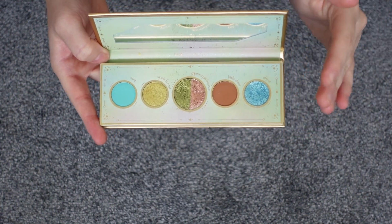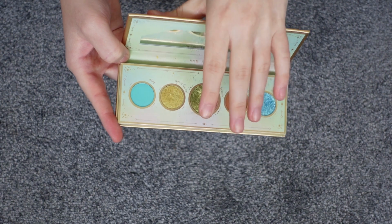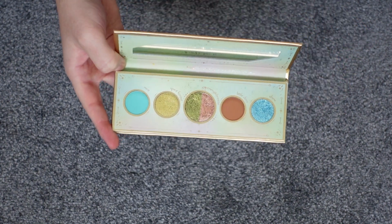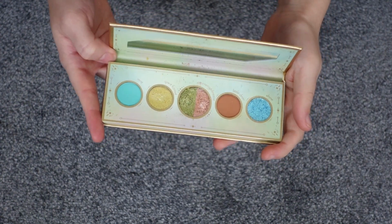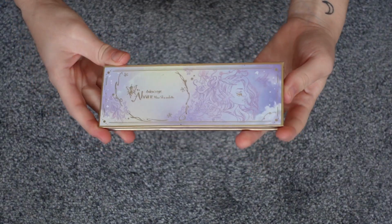The shimmers in here are really foiled and intense. There's only one shimmer that's not a satin, but it's not as intense as the others, but that's fine. The two mattes in here complement everything really nicely, and I love this tiny little boy. And then the other mini palette I have from them is the Mini Skye palette.